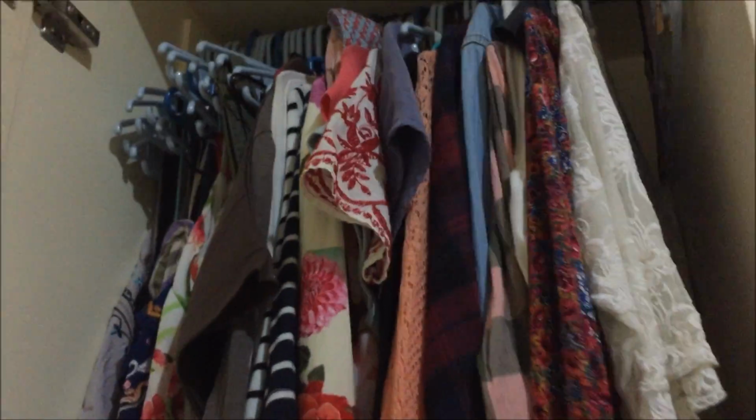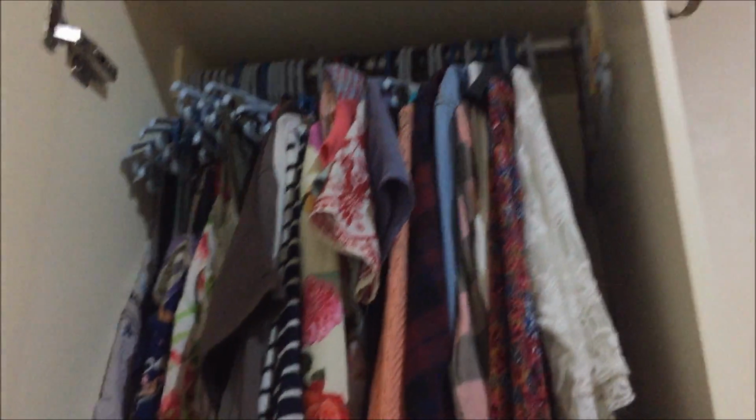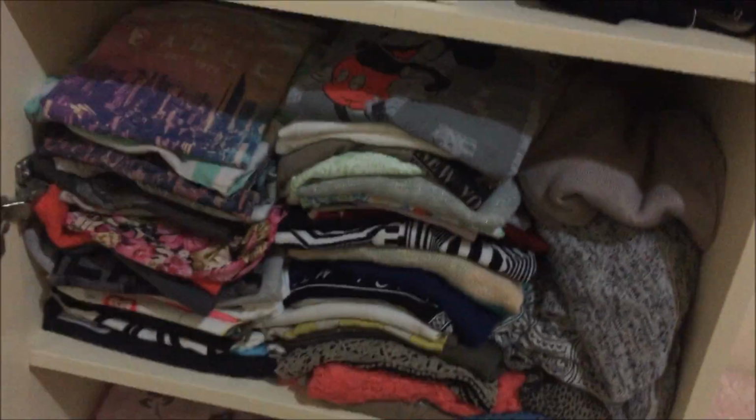Nag-post nga pala ako sa Facebook kahapon about my clothes. Hindi lahat ng nasa picture na yun is ibebenta ko you guys. Some of it lang kasi tingnan nyo, sobrang puno na talaga siya na as in, tingnan mo, konting space na lang. So, wala na akong space para sa bago. And yan is yung first compartment pa lang ng closet ko. Tapos dito, ang dami pa. Tapos meron pa sa likod. There. Tapos dito, tapos meron pa sa likod.